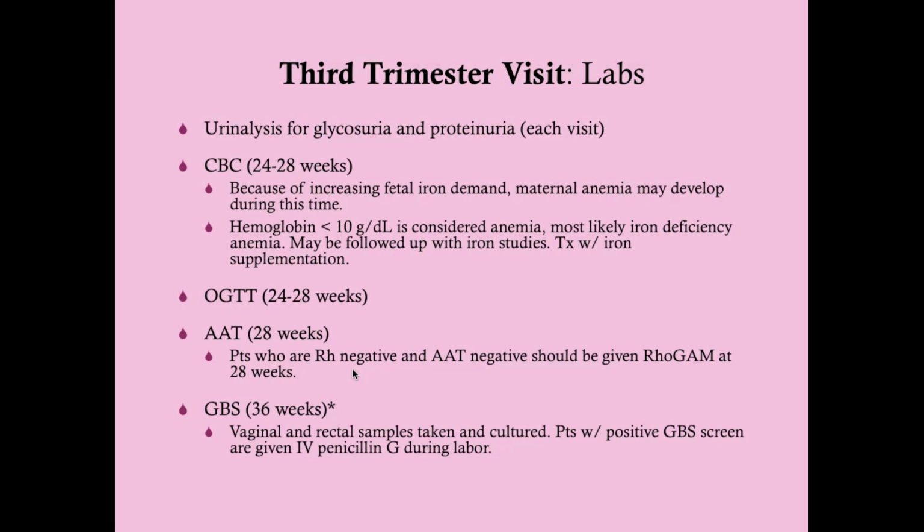So if she's Rh negative, we get the atypical antibody test at 28 weeks. If she is atypical antibody test negative, if she doesn't have the atypical antibodies, then we give her RhoGAM to prevent her from making antibodies. If she's atypical antibody positive, then we keep that in mind because there's a possibility of complications arising during this pregnancy.